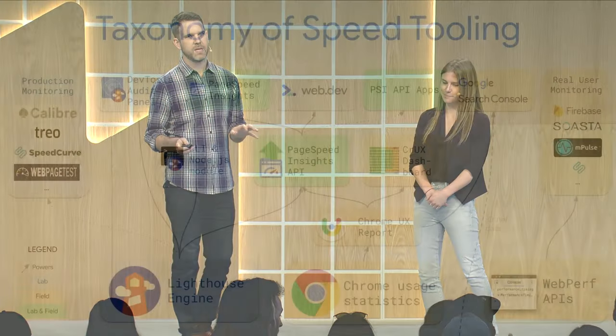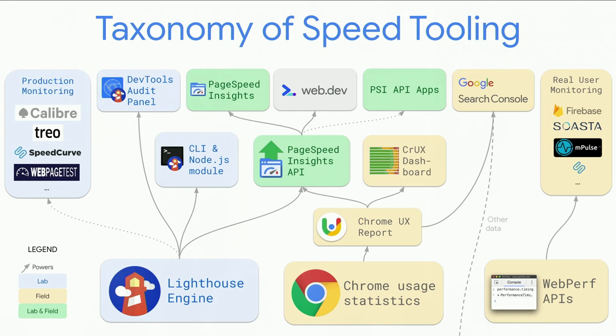So before we go any further, we want to take a brief respite and examine a taxonomy of speed tooling. So we're going to cover a few tools during this talk. And all these tools make sense for different situations. But one thing I just want to make clear is that they're all based on the same core engine and using the same data sources. So in particular, most lab tools are powered by Lighthouse at the base, whereas WebPerf APIs and Chrome usage statistics are what powers pretty much all field data, RUM solutions, things like that.